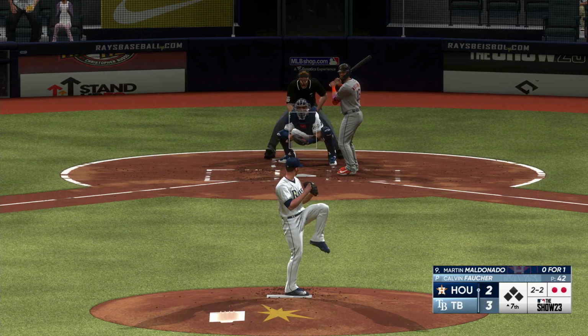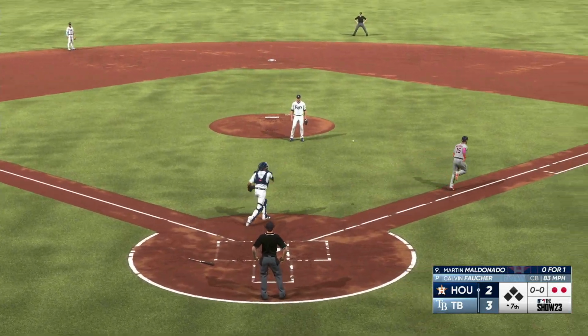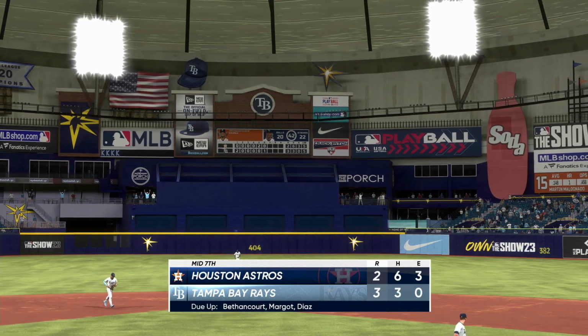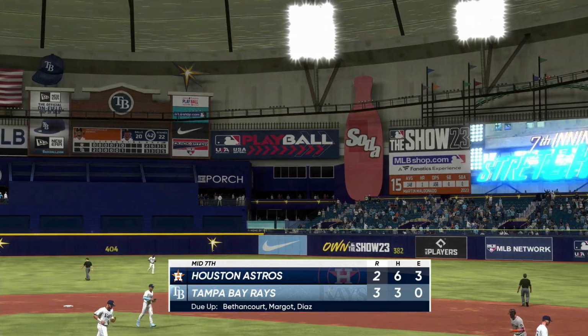And a pitch. In the dirt. Third out, and that ends the frame. Nothing doing for the offense that time. Midway in inning number 7, and it's time to stretch. Rays 3 and the Astros 2.